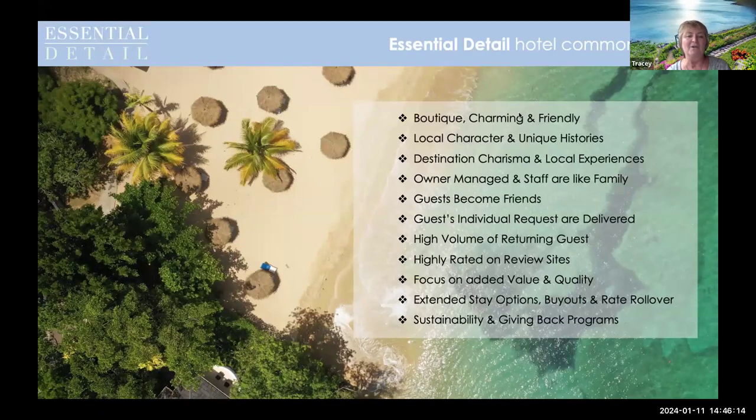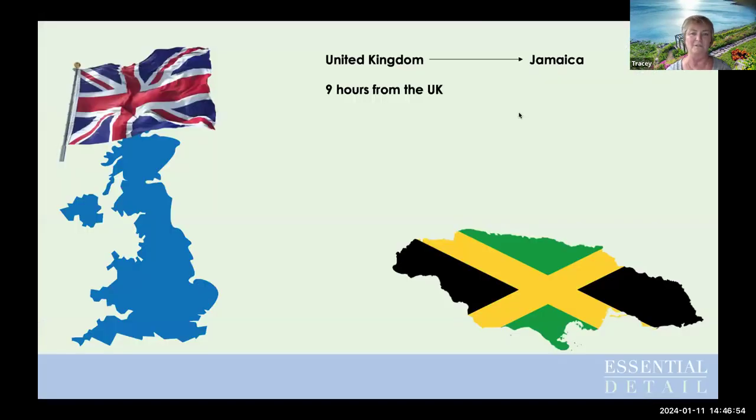If you have guests staying a bit longer than the average 7 or 14 nights for the UK market, or for the US area, a bit more than 5 nights, and you need a special rate, just let us know and we will look to give you an extended stay rate. We also offer buyout rates. Our largest property is actually only 52 suites, so we can do a buyout of a property quite easily. And we have rate rollovers. We're actually issuing 2025 contracts now, so that means you can quote for 2026 if you need to, and the rate is guaranteed. All our hotels are very sustainably aware, and many of them have what we call giving back programs, so they give back to the local community.